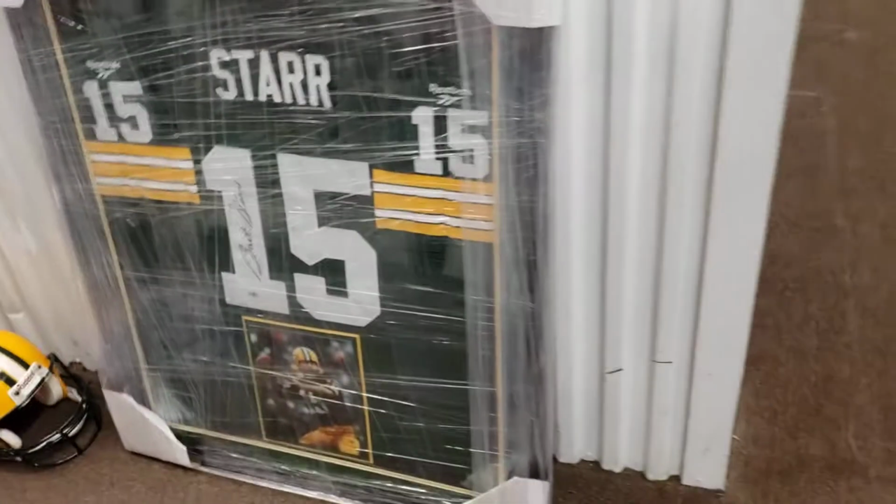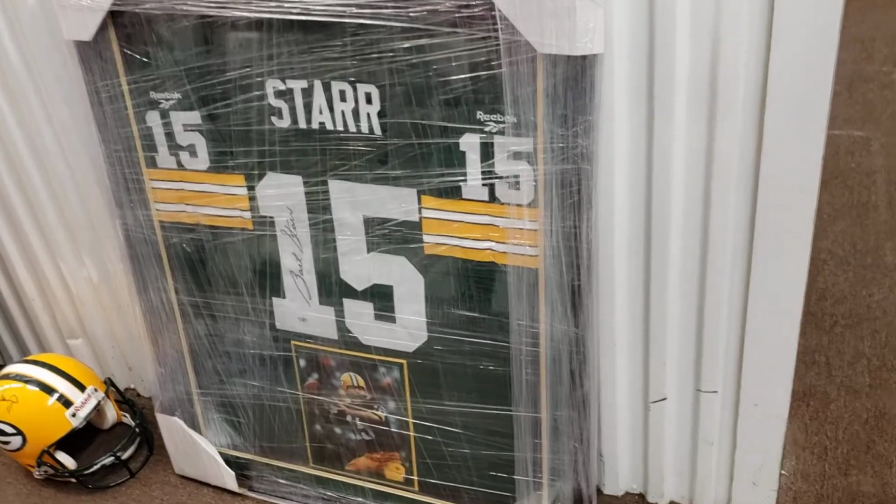But if you want a big, bold, impressive Bart Starr jersey, let me know. I'll just look at the signature here so you can see it is very crisp, very bold. You're going to like it.